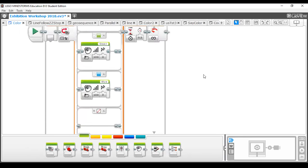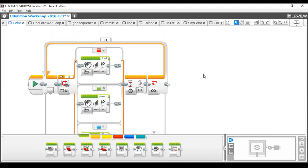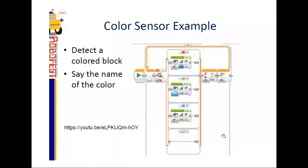If anyone works on something called World Robot Olympiad, it's an international competition, color sensor is an essential part of it almost every year. There's always some aspect of using the color sensor to help the robot navigate and score points. Okay, I'm going to go back to the presentation.